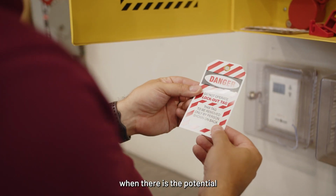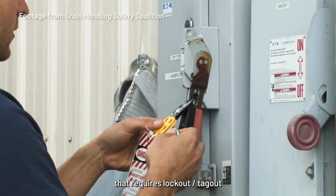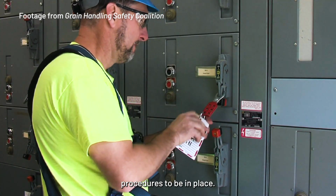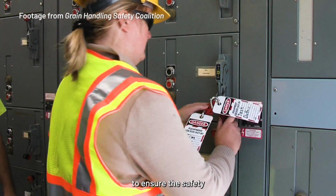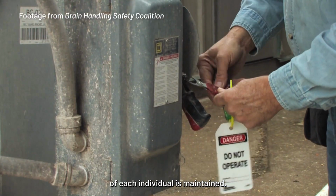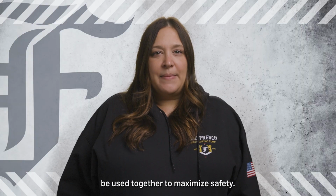When there is the potential for more than one worker to be servicing the same equipment, that requires lockout tagout procedures to be in place. It's best for each worker to have their own lock and tag on the equipment to ensure the safety of each individual is maintained. Remember, lockout and tagout should always be used together to maximize safety.